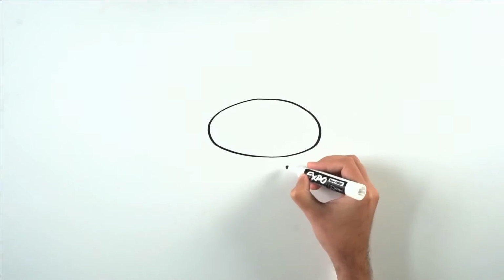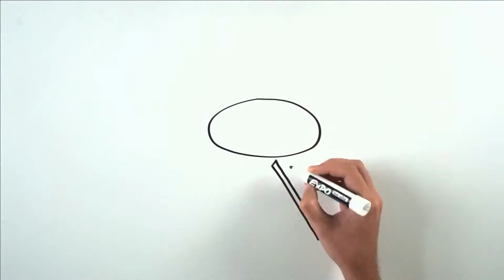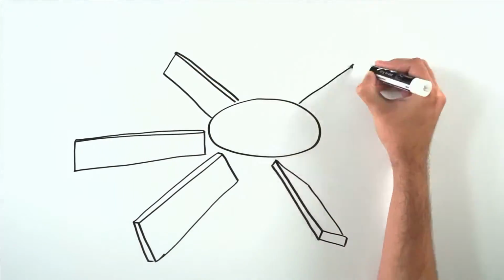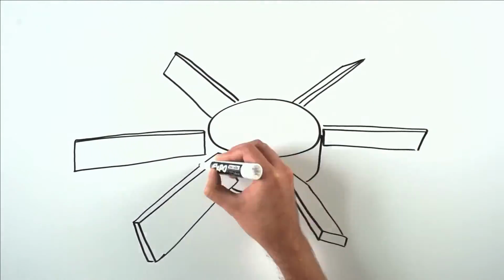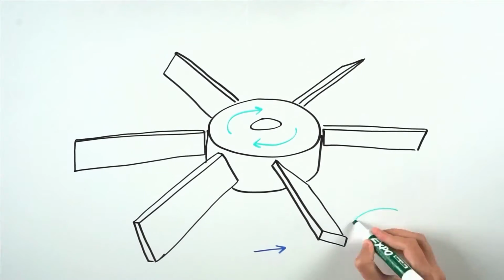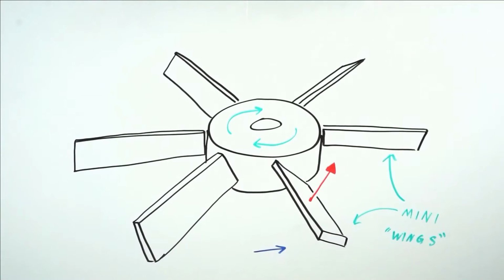A fan, or helicopter rotor, works in a similar way. The only real difference is that the blades on the helicopter rotor move through the air in a circular motion rather than linear. As the blades spin faster and faster, each blade generates a bit of lift, until eventually the helicopter rises into the air.